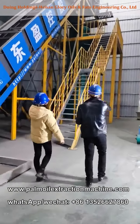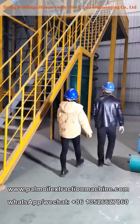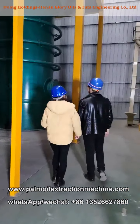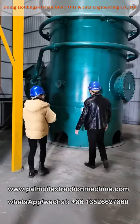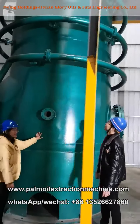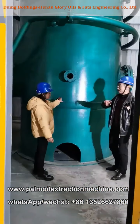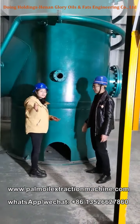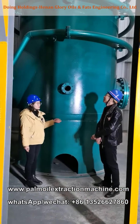Yeah, you are right. The high tank is our sterilizer. Okay, it's bigger than the two outside. Yeah, this is very high, and it is high efficiency. Okay, good. So what about this one? You said it's different. Yes, it's different. Outside, the sterilizer is a water body sterilizer.